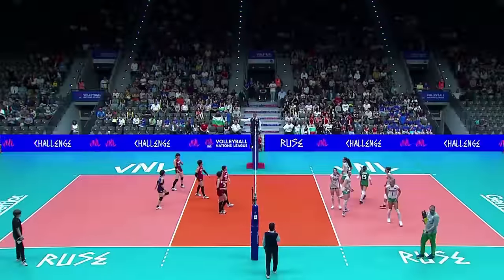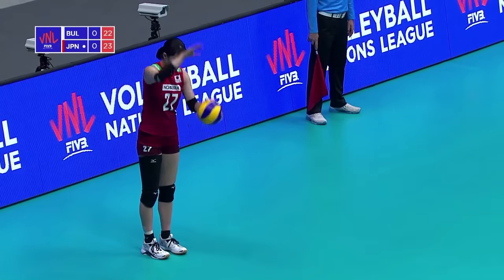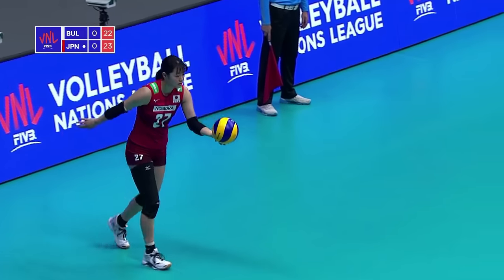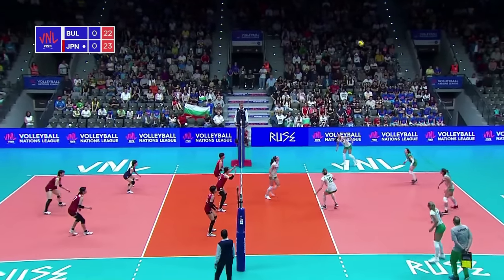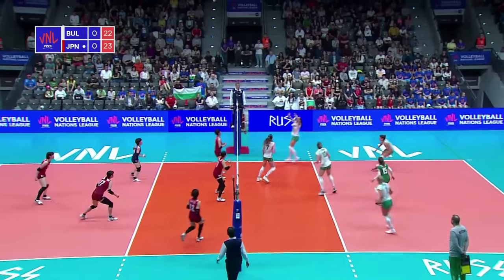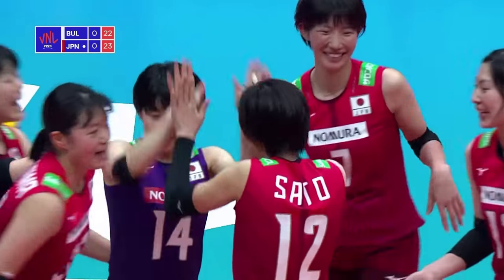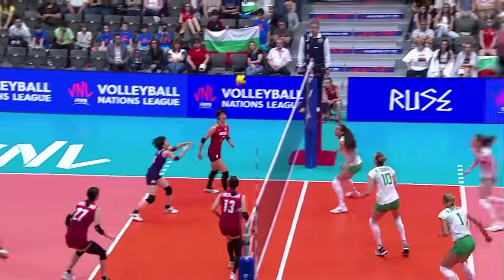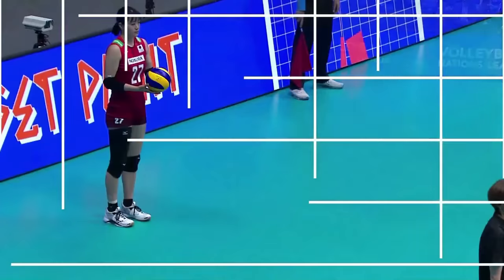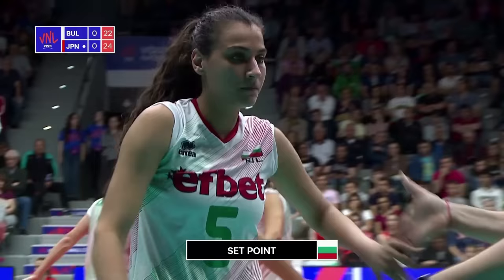Here's official confirmation that there was no touch, so the challenge from Bulgaria, an unsuccessful one. Japan look to bring up set points, having rattled off four straight points. Oh, that's a clever play on the adjustment, nudged over by the libero. Now, it's out of bounds. The Japanese defenses appear to be stretched, but the placement of the put away was inaccurate. Plenty of time, seemingly, for Simona Dimitrova to pick her spot, but she could only put it wide. Set point to Japan.